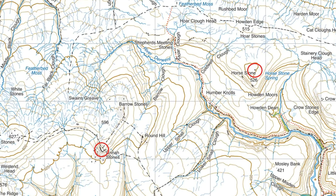We've got a route choice task this week. We need to get from the Horse Stone over to Grinah Stones. If you saw last week's task, there was a photograph taken from Horse Stone looking over to Grinah Stones. So this week we're going to work out how we're going to get there.